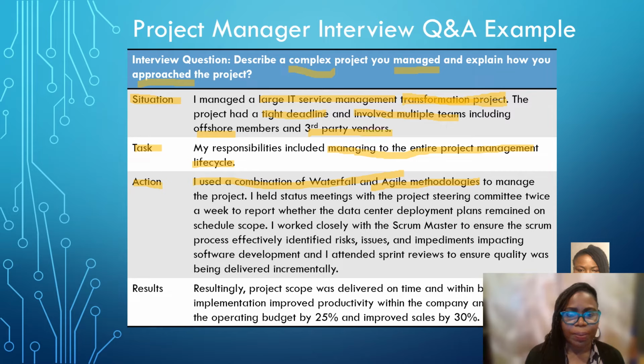Okay, well, tell me about the waterfall side of it. Well, I held status meetings with the steering committee as a part of the waterfall approach, and we met twice a week to report on the data center deployment. So you're letting the interviewer know that you all decided that the data center part of the solution delivery would be on the waterfall track, okay? And your responsibility was to make sure that the data center was on schedule and remained in scope. There was no scope creep, there was no scope bleed. So that was your approach from a waterfall perspective for the data center deliverable.